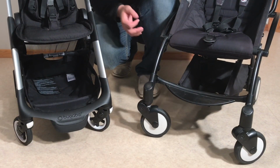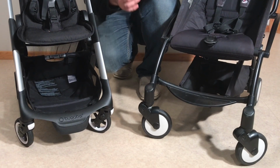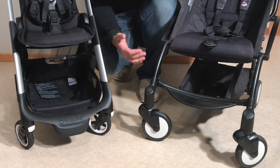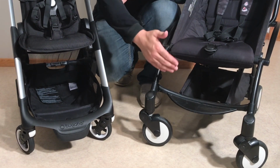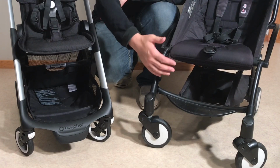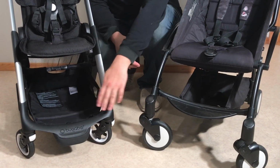Okay, let's have a look then at the front end, and the first thing I want to talk about doesn't actually have to do with the driving characteristics, which is what's going to dominate the performance of the front end, but it has to do with that footrest. If you'll notice, the footrest on the Babyzen sits a bit higher up, and with the larger seat, it kind of makes it in the middle range, I suppose, for a child's leg length while you're using the stroller. I tend to feel that the Bugaboo Ant's front end is a bit lower.